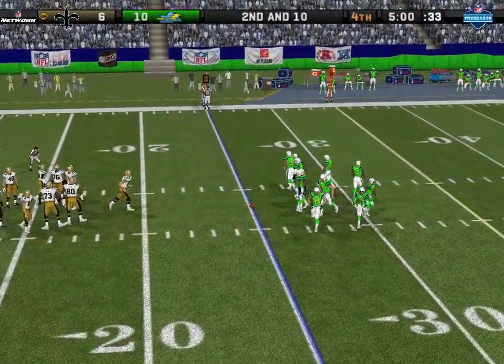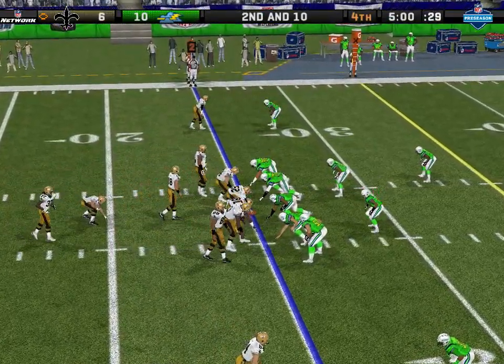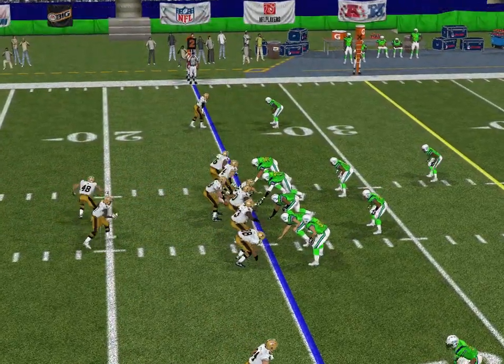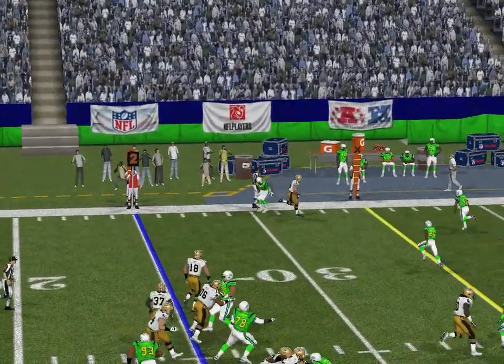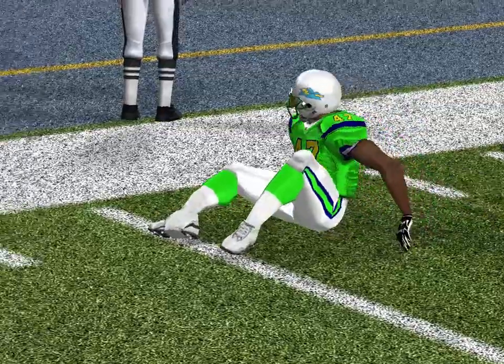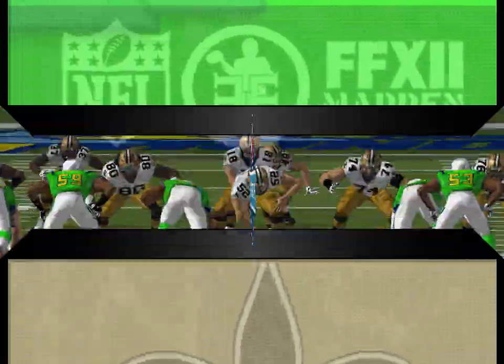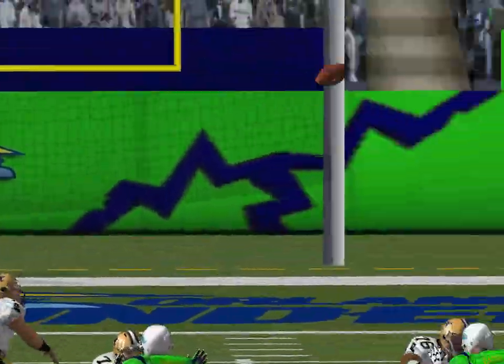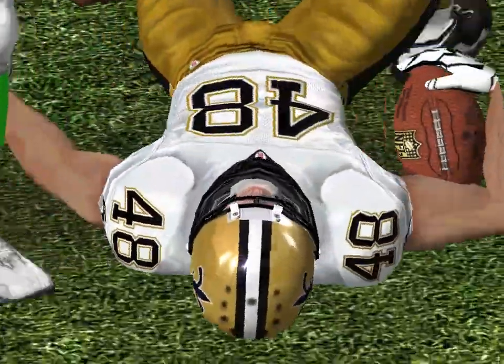Second and 10. Ball on the 25-yard line. Watch your eyes. The Thunder come out in a 4-3 with the throw. He finds his man. Smith comes up to make the play at the 37-yard line. They're trying to get the fullback involved in the passing game. He's a pretty good safety valve. He's got soft hands, and more importantly, he knows what to do with it when he gets it.